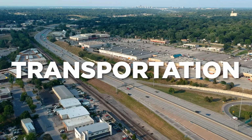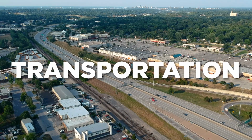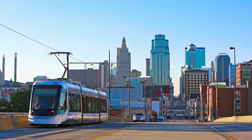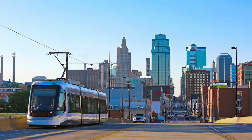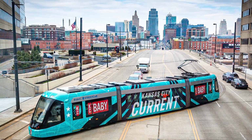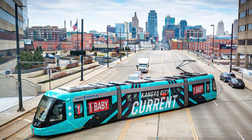Moving on to transportation, Kansas City has some favorable and not so favorable aspects, starting with public transportation options, which were pretty limited compared to other larger cities. We have the streetcar, which is currently being extended, but really only benefits those who live in the urban core on a day-to-day basis.